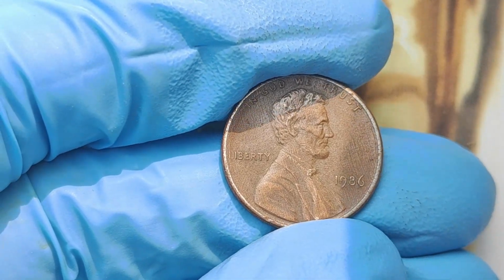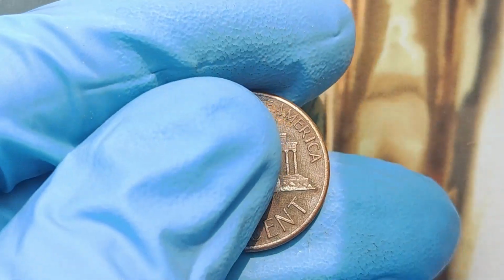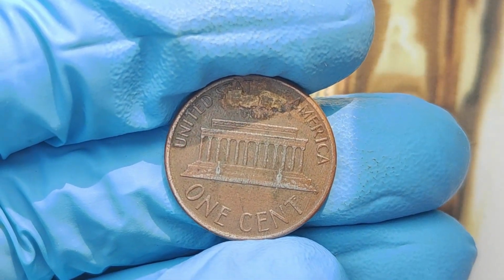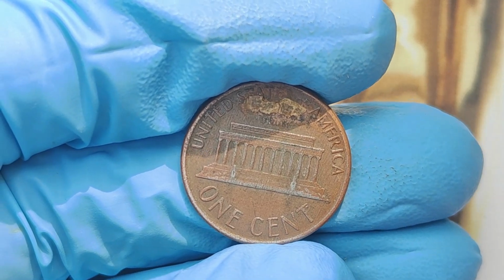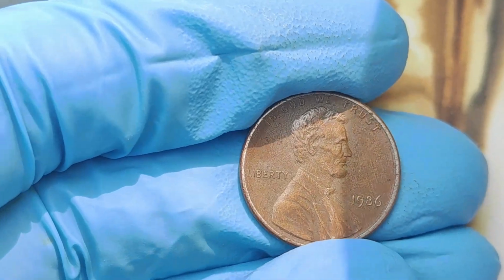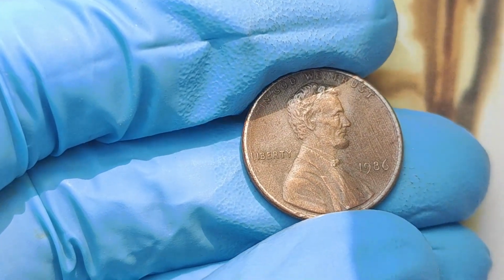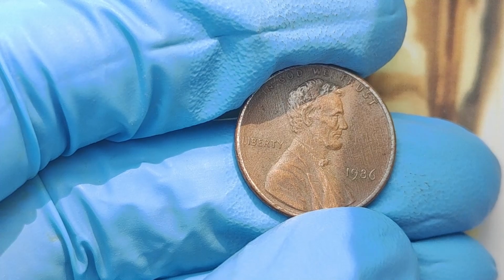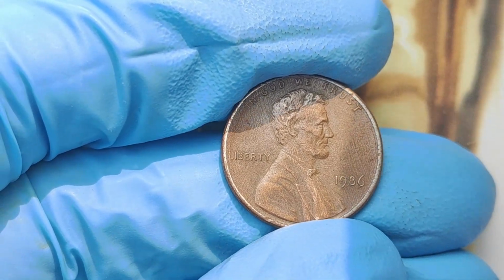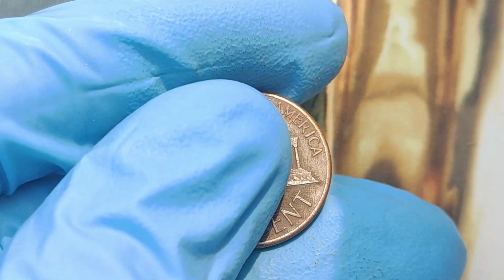Let's start with the basics. The 1986 No Mint Mark Lincoln penny might look like any other coin in circulation. To the untrained eye, it's just another copper-coated coin in your pocket. But here's where things get fascinating: it's not the design or the material that makes it extraordinary. It's a minting error, a small detail that sets this penny apart and makes it worth millions.